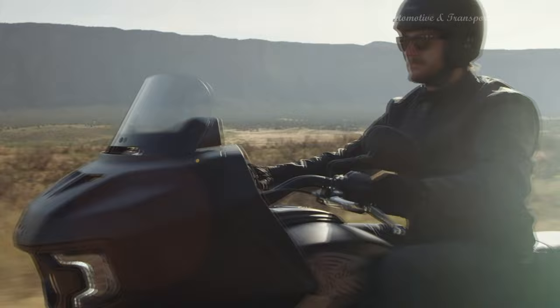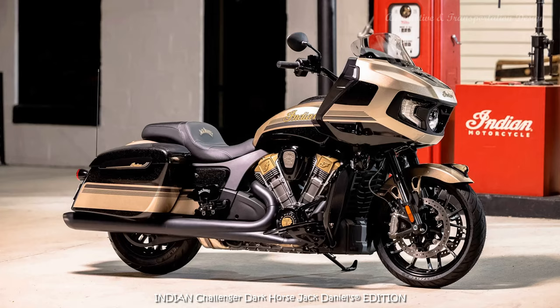Jack Daniels Limited Edition Indian Challenger Dark Horse pays homage to Tennessee Rye Whiskey with premium amenities, state-of-the-art technology and custom Rye Metallic paint with gold and green accents. With only 107 available globally, the Jack Daniels Limited Edition Indian Challenger Dark Horse makes a bold, one-of-a-kind statement.